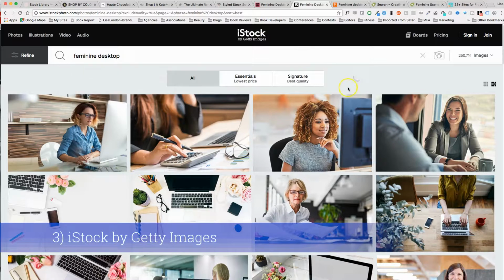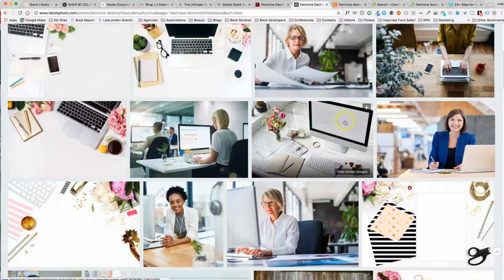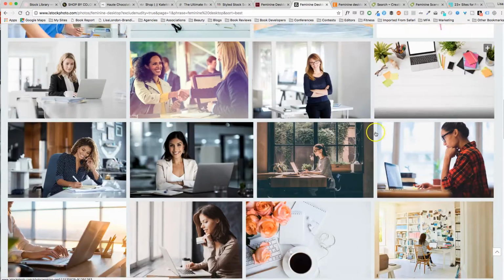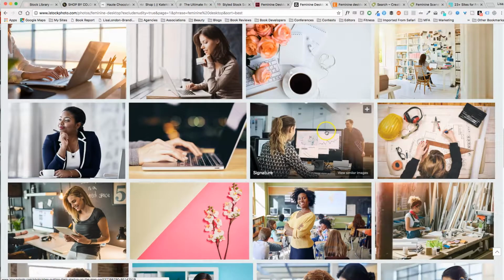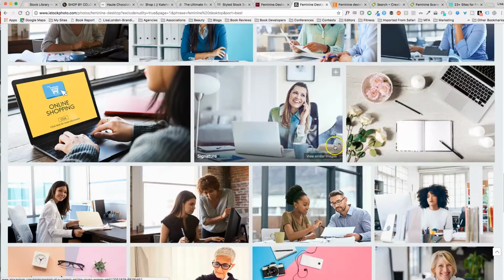iStock photos, this is Getty Images. With Getty Images, you could actually get photos of celebrities. That's why sometimes people will use iStock photos. These are a little more masculine. They're very corporate, but I do find a couple things here and there. Like this one looks nice. So, high quality images again, but maybe not exactly what you're looking for in a website. So I find a couple things.